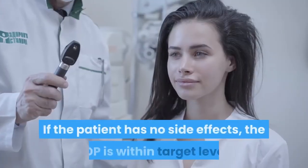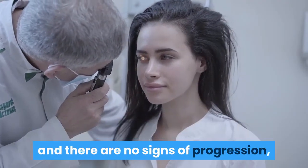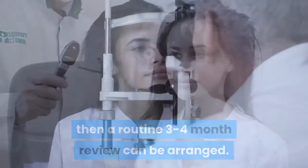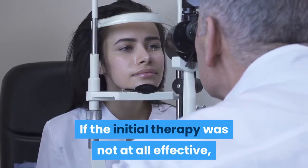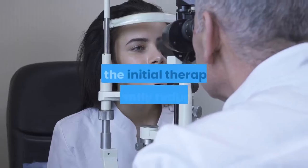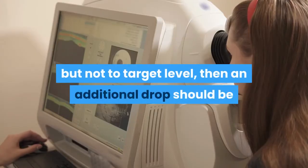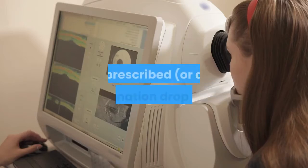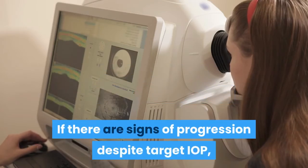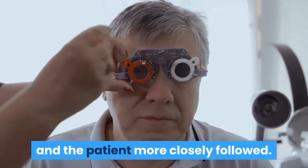If the patient has no side effects, the IOP is within target level and there are no signs of progression, then a routine 3 to 4 month review can be arranged. If the initial therapy was not at all effective, it should be swapped for an alternative class of drop. If the initial therapy significantly reduced IOP, but not to target level, then an additional drop should be prescribed, or a combination drop used. If there are signs of progression despite target IOP, the target should be lowered further, and the patient more closely followed.